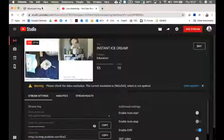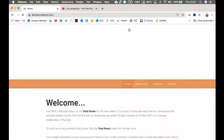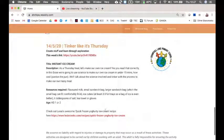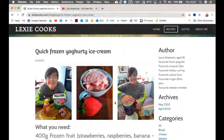So if we go back to drchips.weebly.com on the main page here, under Tinker Like It's Thursday, I have put a link to Lexi's awesome quick frozen yogurty ice cream. It will take you straight through to her page. So here is Lexi demonstrating some photos of her making it, and the finished product looks absolutely lovely.